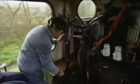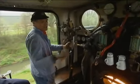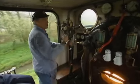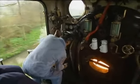Steam coming out the front is from drain cocks, which just allow the surface water to come out. Once the thing's underway and it's dry at the chimney, we can shut them off.